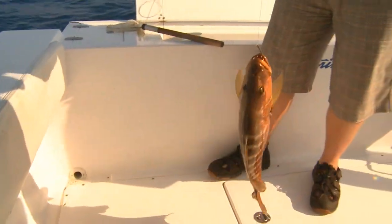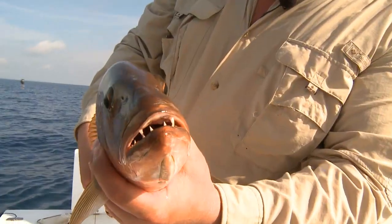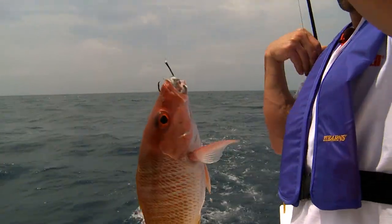Snapper. Oh yeah, look at that, buddy. Snapper. Oh man, look at this. Look at that. Check out the teeth on that baby. It's a snapper. Little snapper. Look at that. Isn't that a gorgeous fish?